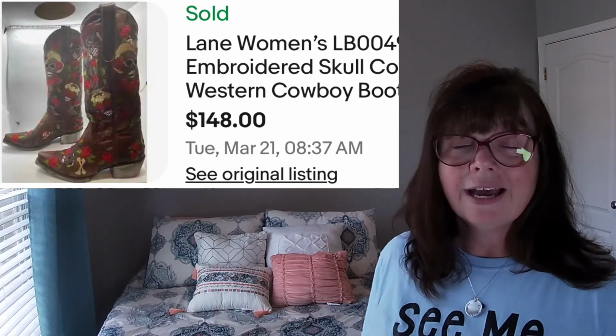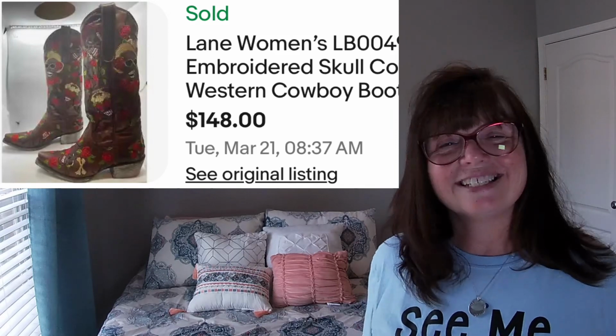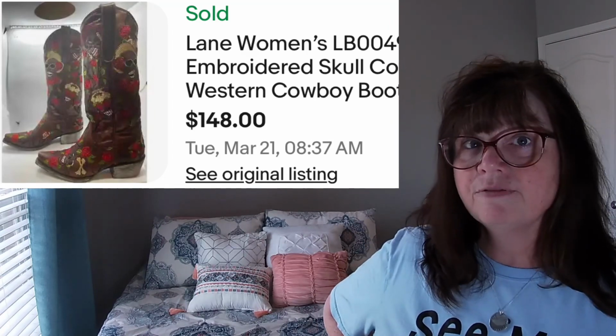They had all this embroidery detail of skulls and roses and flowers. In fact, I even wore them one day to work when it was like Western Day or something like that. I know skulls at school, but it was really pretty. So I paid $10 for these, which is a lot for me. I don't usually pay that much for boots, but I was pretty confident they were going to move.